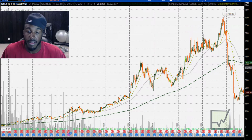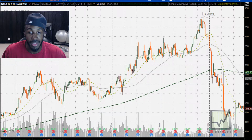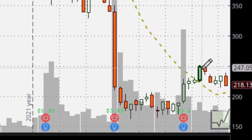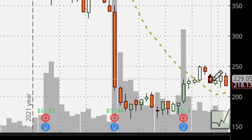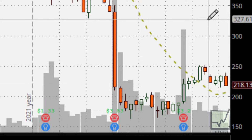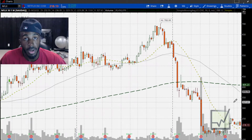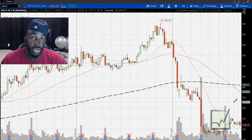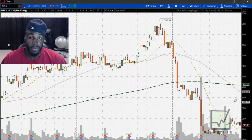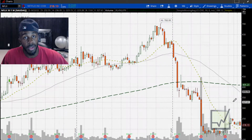That 250 did not survive, and as you can see here on the weekly, we may have a position here if that 220 holds up, but I don't think that 220 is going to hold, because once again, the overall market conditions are showing that, yo, it's crumbling out here. It is not safe to be in these price streets.